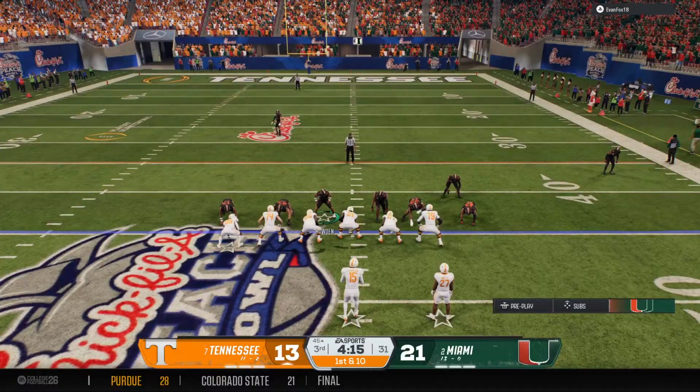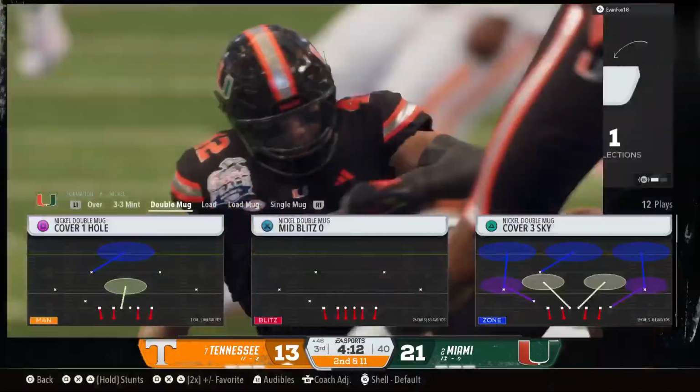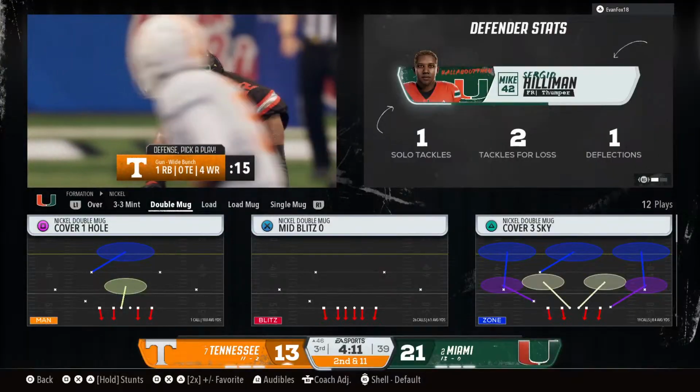This time we have good recognition by the quarterback. Then he gets it down to the tight end. You can see what he can do after the catch. Nowhere to run up the middle.